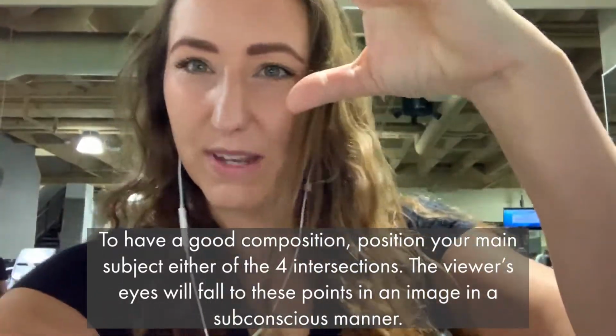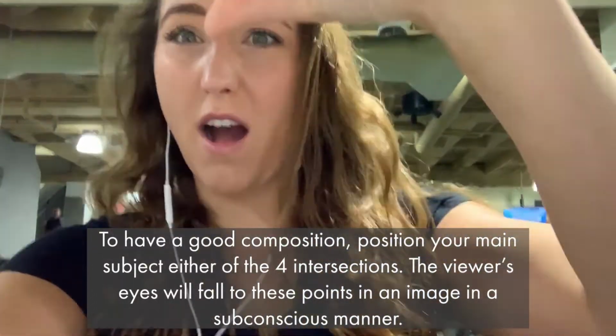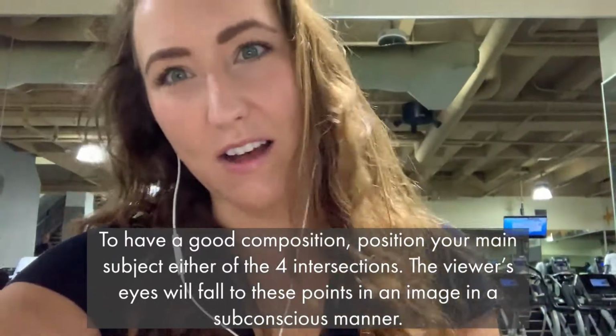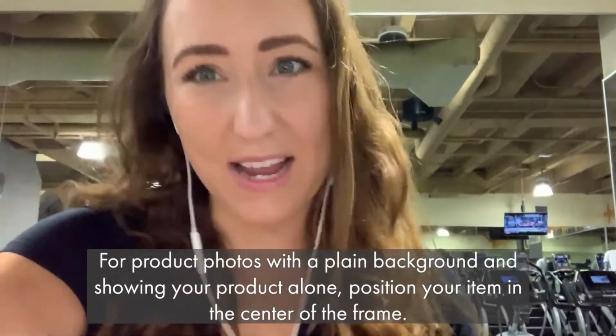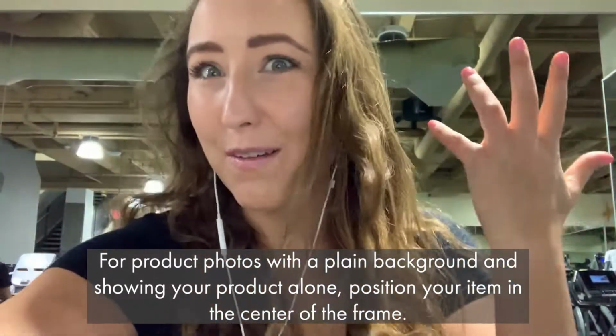So if you have blank space on the top third, you need to balance it out on the bottom third. Make sure there's symmetry, because people are more likely to buy it, because the human eye just finds that more pleasing. We just like symmetrical stuff, okay?